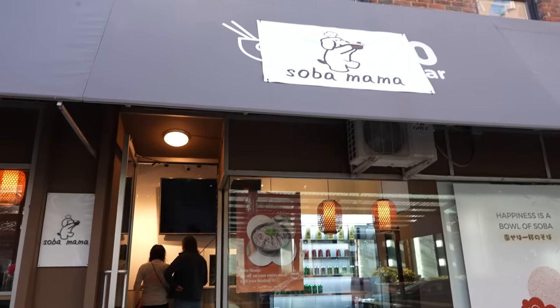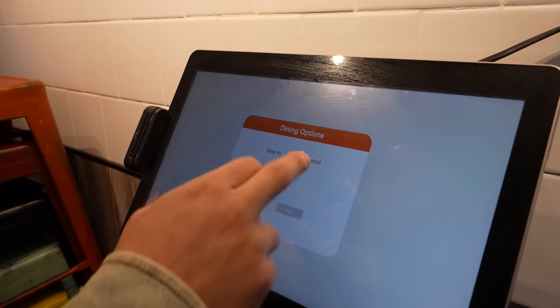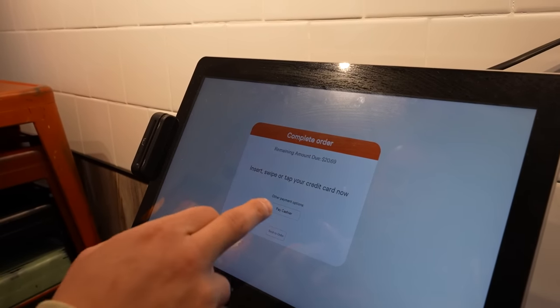It actually feels like something that you'd see in Asia. It's a fast, casual soba spot. This cost me 20 bucks. I just ordered straight off the computer. It came out. There's not a lot of people working back there. It's highly efficient, and I'm interested to taste it.